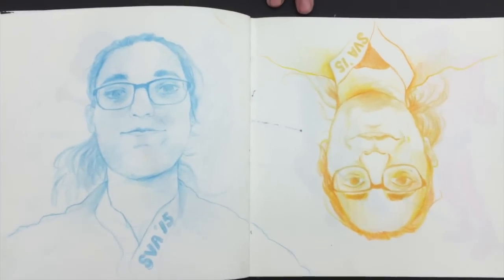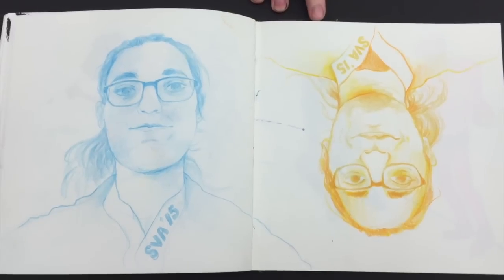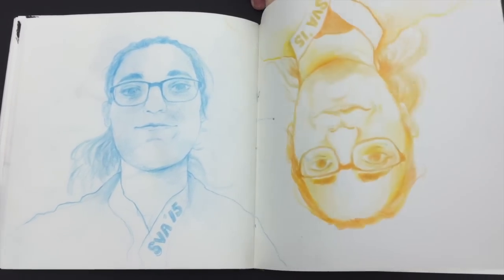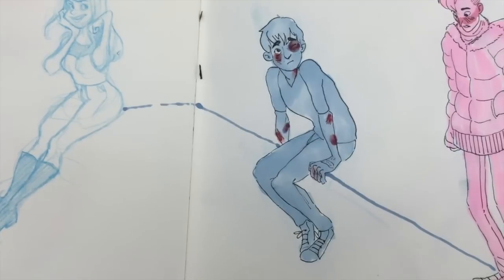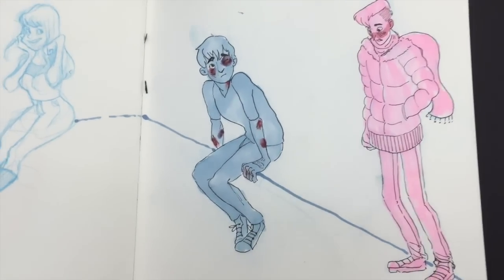And that is the girl that took my phone and took selfies, and that's the girl that everybody drew in class for portrait class. Hello, Zara. Beautiful flowy line, great expression and posture on both of those characters.